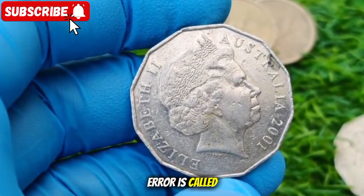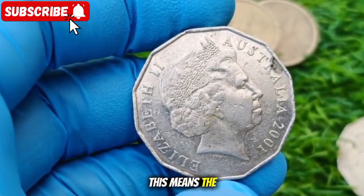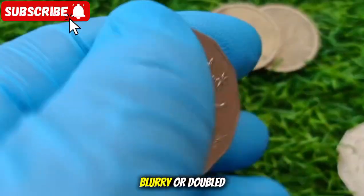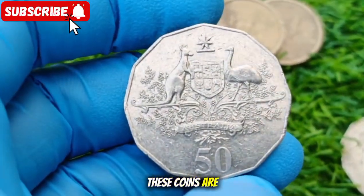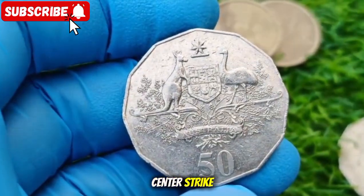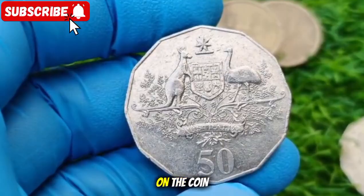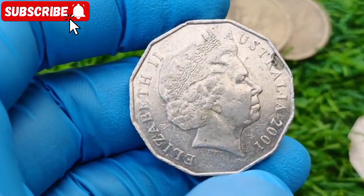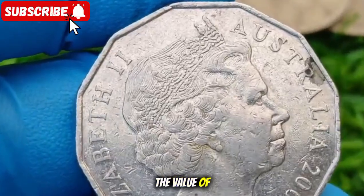One type of error is called a double strike. This means the coin was struck by the machine twice instead of once. It can make the design look blurry or doubled. These coins are very rare and can sell for big money. Another error is called an off-center strike. This is when the design is not properly centered on the coin. Part of the image might be missing or pushed to one side. This kind of error also increases the value of the coin.